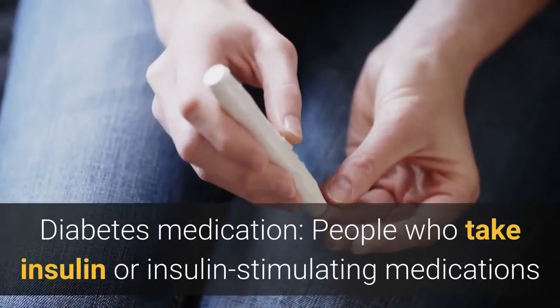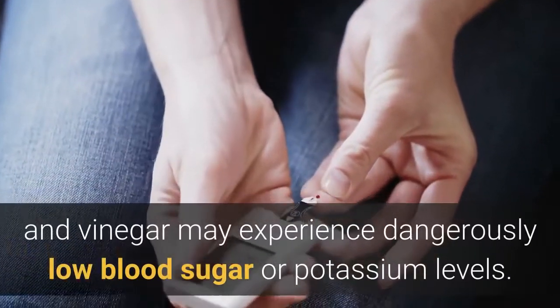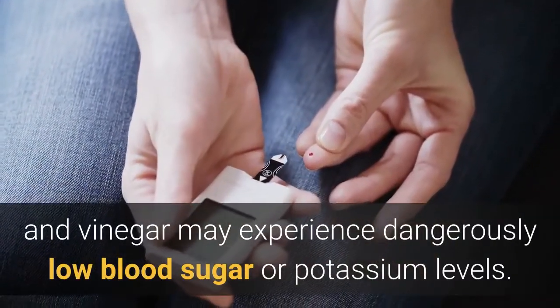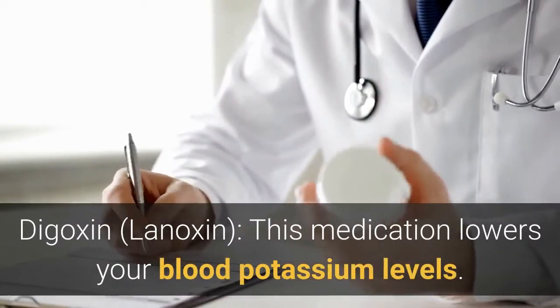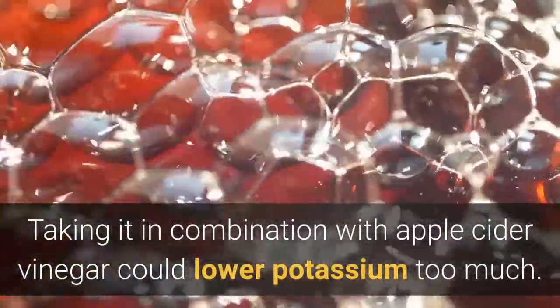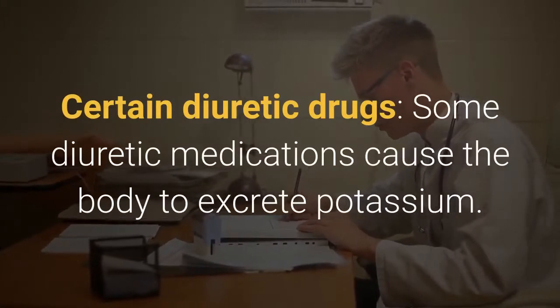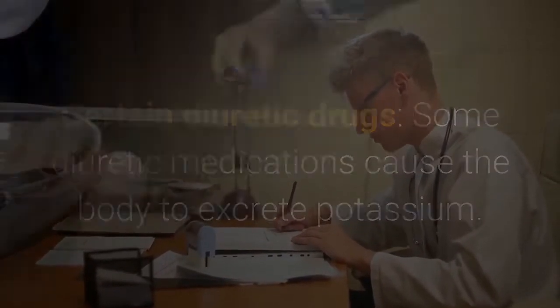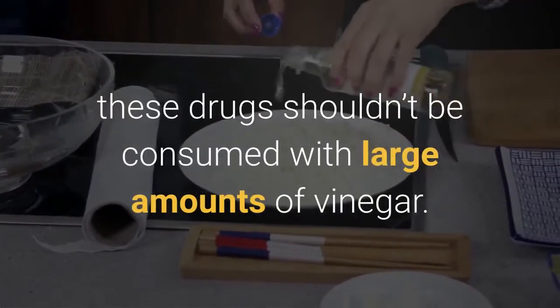7. Drug interactions. A few medications may interact with apple cider vinegar. Diabetes medication: people who take insulin or insulin-stimulating medications and vinegar may experience dangerously low blood sugar or potassium levels. Digoxin (Lanoxin): this medication lowers your blood potassium levels. Taking it in combination with apple cider vinegar could lower potassium too much. Certain diuretic drugs: some diuretic medications cause the body to excrete potassium. To prevent potassium levels from dropping too low, these drugs shouldn't be consumed with large amounts of vinegar.